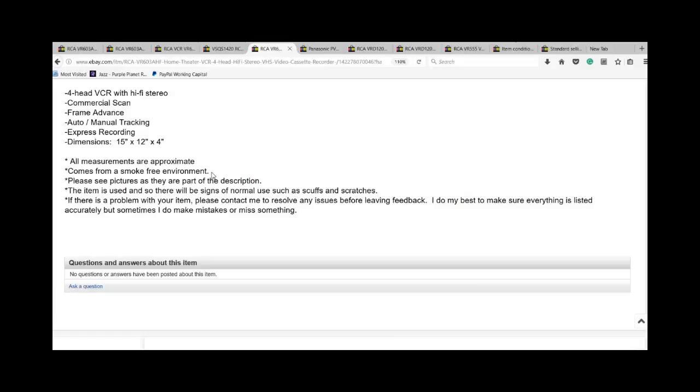I suggest that you disclose if something comes from an environment where you're smoke friendly. Also, if you're pet friendly, you probably need to disclose that information, particularly if it's a cloth or plush item. And if you're buying items from Goodwill or other places, you don't know the history of that item either. So, it's always a good idea to disclose that.